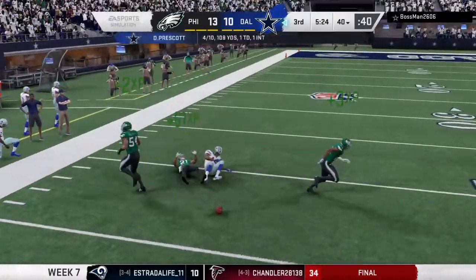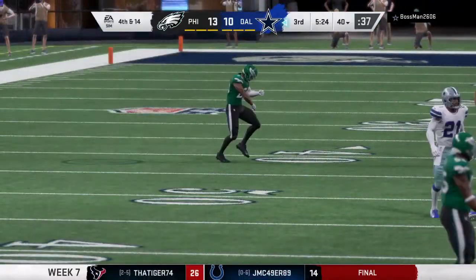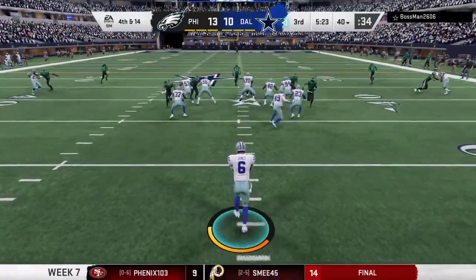And that is incomplete. They went with the dime look that time on defense, just flooded the field with defensive backs, blanketed everyone, took away all the passing angles, thus the incompletion.